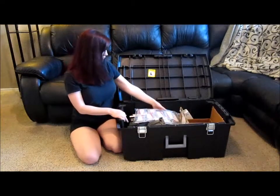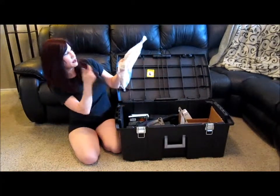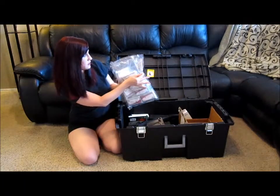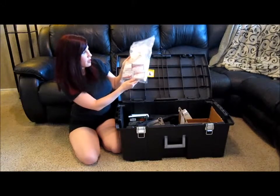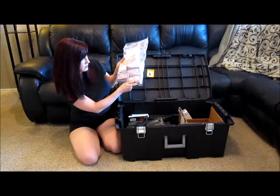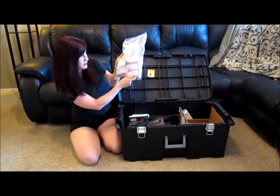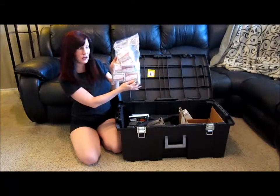Alright, we have all kinds of goodies in here. So the first thing we have is an emergency blanket. Now each one of these packets contains a full-size blanket. They're very large. They spread out to 54 by 84 inches, and they are made of a durable insulating space-age material to reflect back 90% of your body heat.